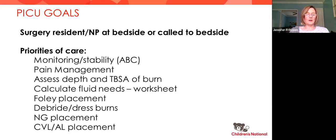We'll get fluid started using the fluid worksheet. We'll get the Foley placed. They'll dress the burns while you're doing that. Get our NG placed, start feeds as soon as they're hemodynamically stable. And then it's time to look for more long-term access, like a CVL or an ART line if need be.